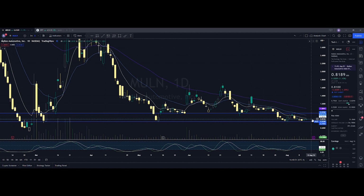Now, as far as the bearish case scenario here, of course, if it pulls back, then you'd want to see support coming in at 75 cents. This is an area where we have shown support back on the 1st as well as the 29th. If we did decide to break through this level, then that's where we could start seeing MULN wanting to get down to 72 cents and possibly testing right here around 70 cents.